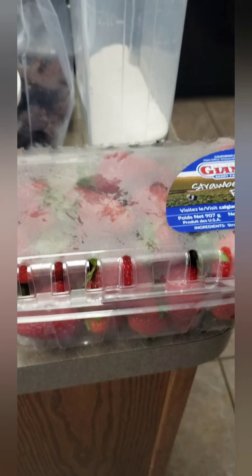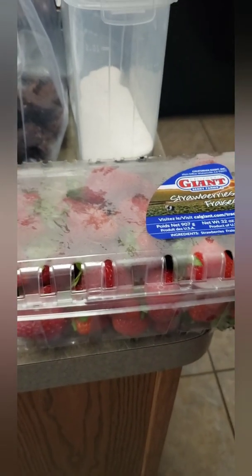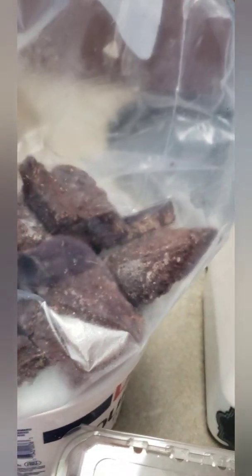Okay, so let me show you what you're gonna need for this strawberry cheesecake that I'm making. You're gonna need strawberries or berries of your choice. You could do this with anything. Blueberries, blackberries, raspberries, a mixture of berries. I'm using strawberries. Sweetener, keto sweetener. I'll get to that in a minute. Sour cream and vanilla.